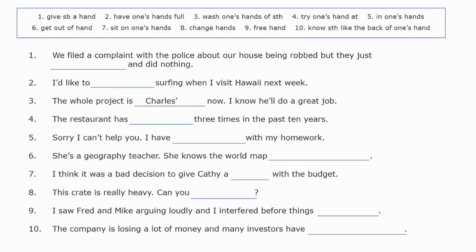Number 1, we filed a complaint with the police about our house being robbed, but they just sat on their hands and did nothing. Number 2, I'd like to try my hand at surfing when I visit Hawaii next week. Now that means I want to try surfing for the first time.